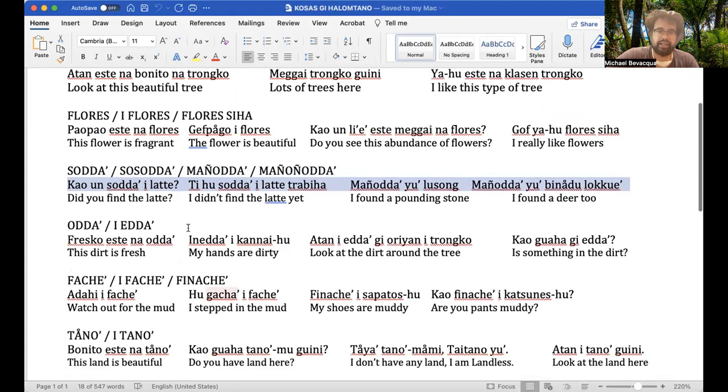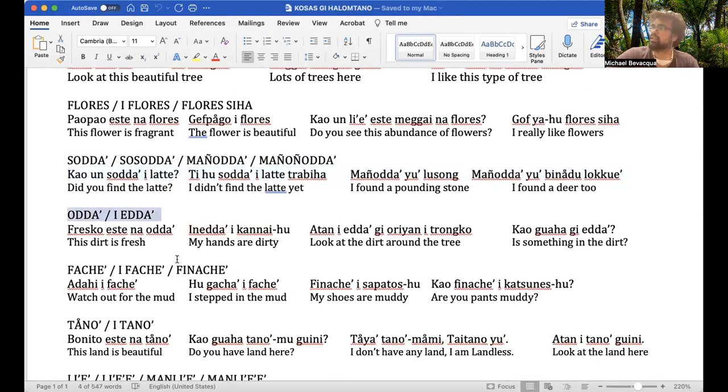All right, Maulik, next. Odda. Iedda. Odda means dirt, soil. And then note the vowel harmony there, because that's an Austronesian word. So it definitely takes the vowel harmony.